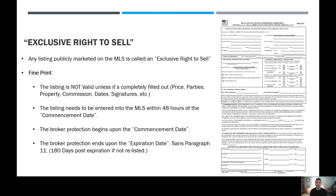The listing needs to be entered into the MLS within 48 hours of the commencement date. This is a big deal because sometimes you're sitting down with a seller today, but they're not looking to actually put their house on the market for a few weeks. Just know that the commencement date is the start of the listing. So if you get everything signed today and the commencement date is 3 weeks from now, and they happen to have a buyer that reaches out to them, unbeknownst to you, and says they're interested in buying the house tomorrow, and the commencement date doesn't start for 3 weeks, you are not covered by this listing agreement.